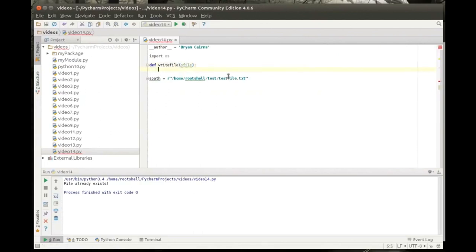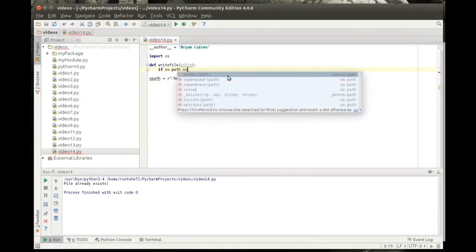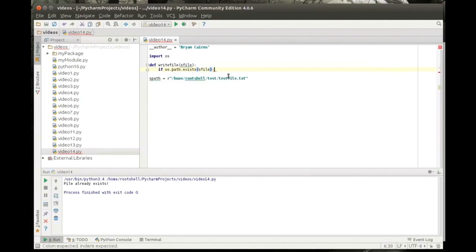And we want to actually detect if that file already exists. So if. And we're doing this because I don't want you to accidentally overwrite some important critical file, like your vacation pictures or your resume or your homework or whatever. It would not be good if you did that, because once it's gone, it's just gone. It does not go to your recycle bin or anything like that.